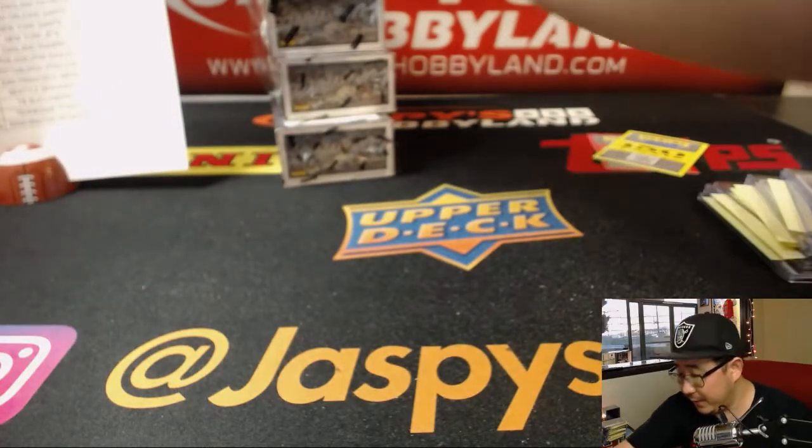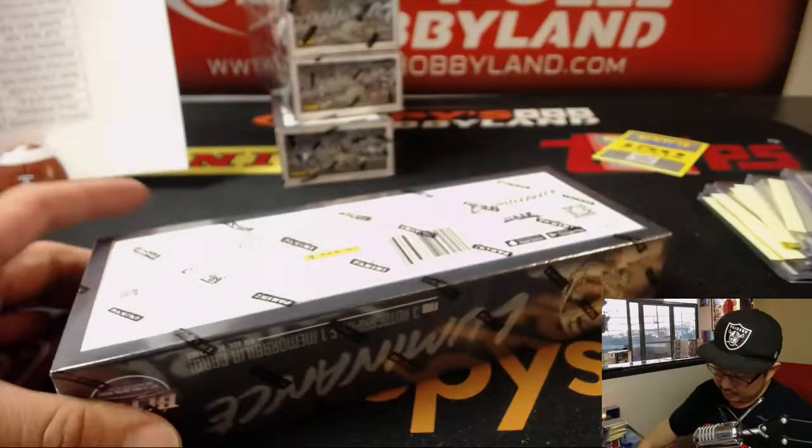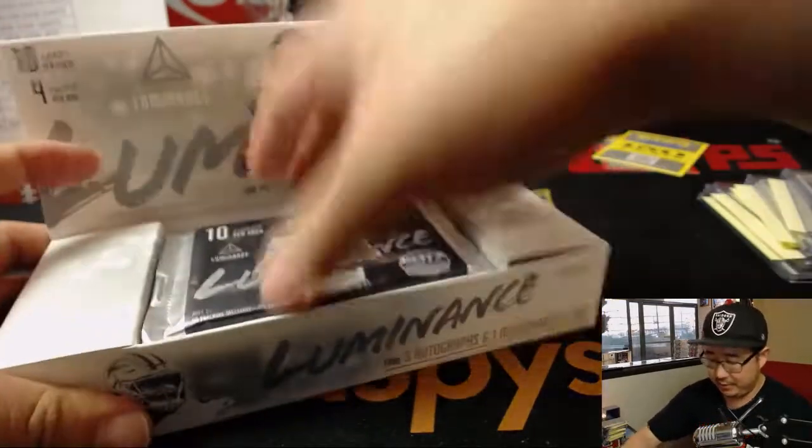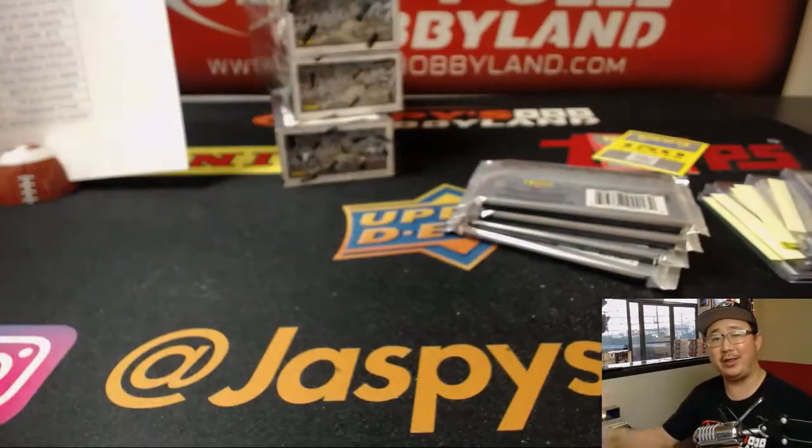All right. And the last third of the case. Last four boxes. This break took a little bit longer than I thought. Okay. There's more cards than I thought there were going to be.